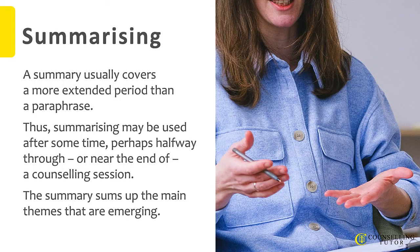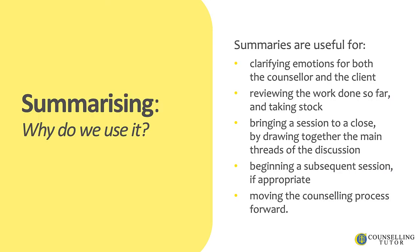Summarising. A summary usually covers a more extended period than a paraphrase. Thus, summarising may be used after some time, perhaps halfway through or near the end of a counselling session. The summary sums up the main themes that are emerging. So why do we use summaries?